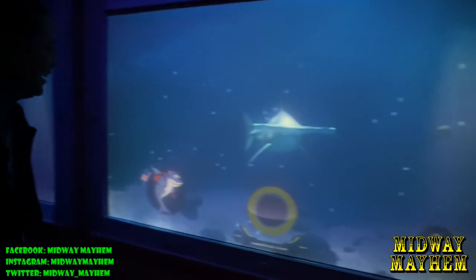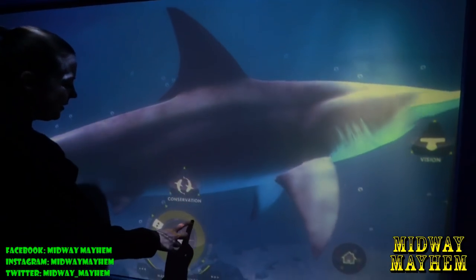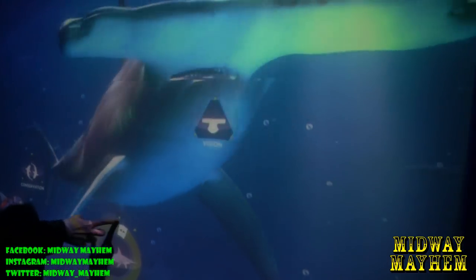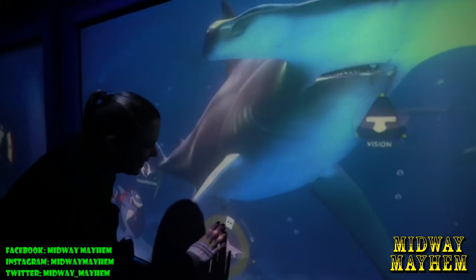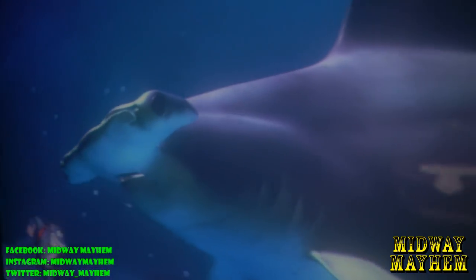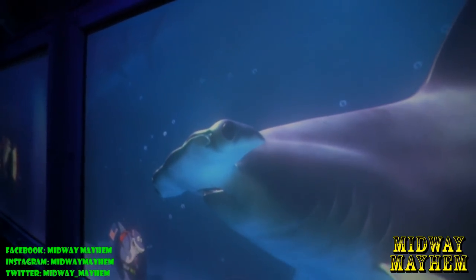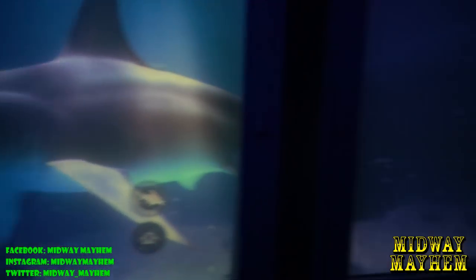It's alright. So here's the hammerhead. We can spin him around. We can find out what makes him tick. This isn't DJ Shark. But click on this. So the vision. It's kind of neat. So it actually gives you information after you click on different things as well. We can learn about the different sharks.